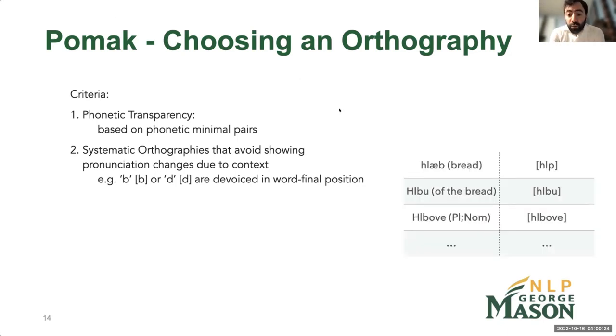So for example, the word for bread, chleb, okay? I'm showing you here on the left the orthography that we ended up with. That B there at the first word is actually pronounced as a P, right? It's devoiced. Whereas when you talk about of the bread, then you have chlebu. So it's a B. Or when you pluralize and you have the nominative plural form of the same noun, then you pronounce it as chlebove, right? So again, it's a B as opposed to a P. So there were some orthographies that would have written the first word as H, L, E, and then P, because that's how it was pronounced. But then you lost the similarity between all of the different forms of the word. So that's another criterion in making up the orthography.